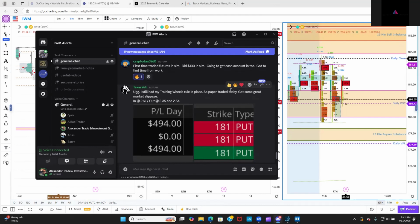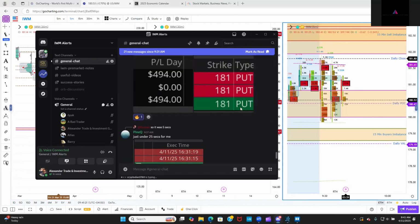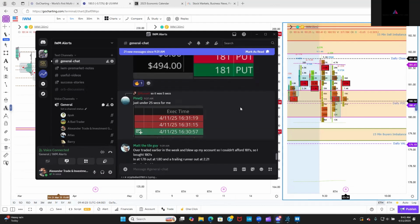I don't know what today's difference is other than the VIX was a little lower. I mean, still in the 40s, but we've seen VIX higher than that this week. So, nice. Okay. Just under 25 seconds. Those are amazing.